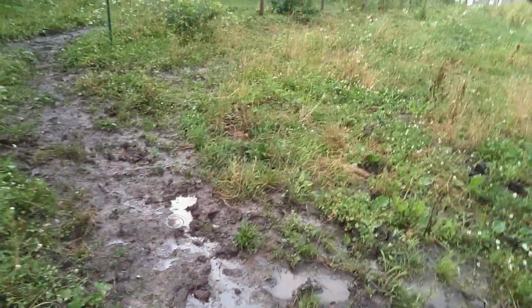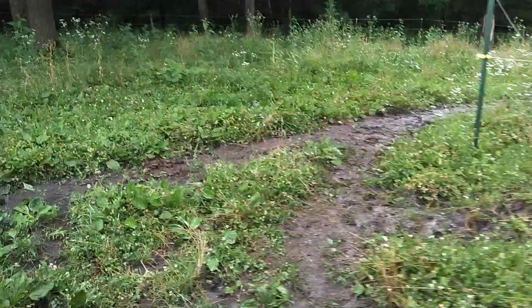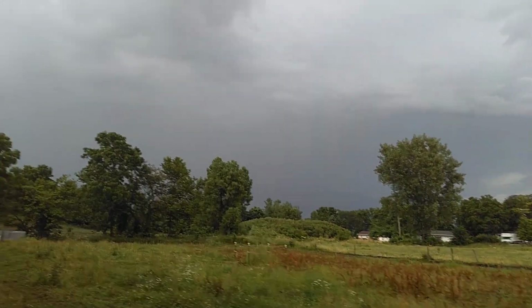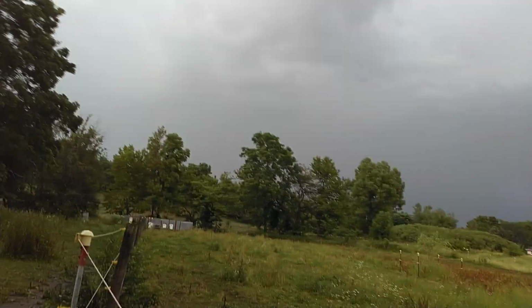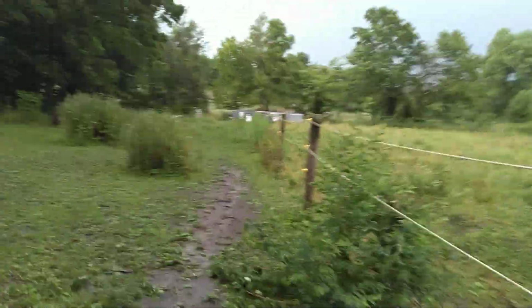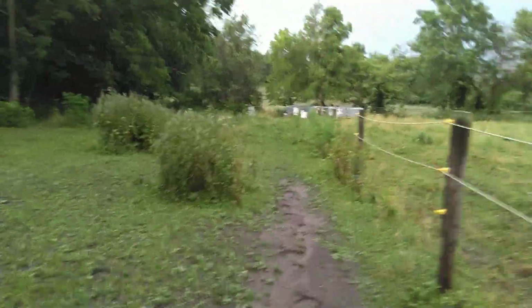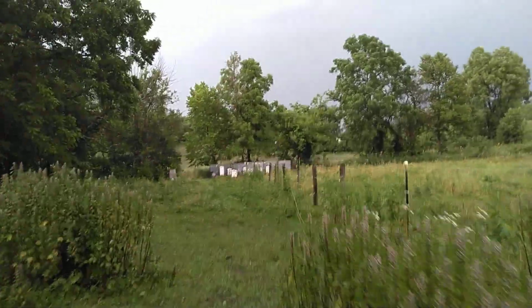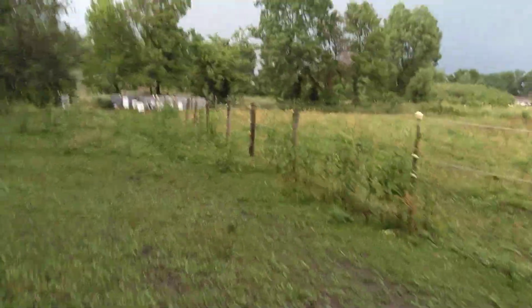See all this mud? It's everywhere. Like I said, just when it starts to dry out, here it comes again. And you can see it's pretty black. And I should have put my boots on. We're heading out to the bees. We're going to see what they're doing. I like to observe my bees all the time to see what they do. See the hives out there? We're going to make this kind of quick here so I don't get downpoured on.